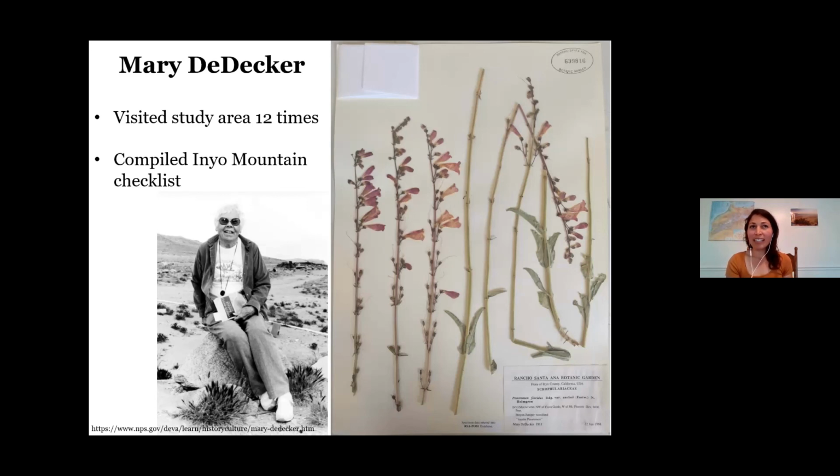However, I found that there weren't actually any boundaries for the checklist, and some of the checklist entries aren't substantiated with vouchers. Additionally, she mainly stuck to roads, and there's very few roads in the Inyos, and so there's a lot of the mountain range that isn't represented. But I'm very grateful for her work because, as some of you know, she's responsible for a lot of conservation in the area and the description of new genera and species.